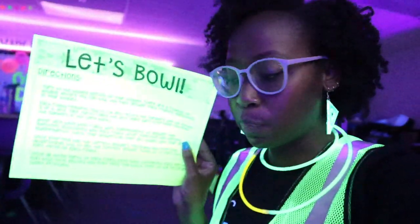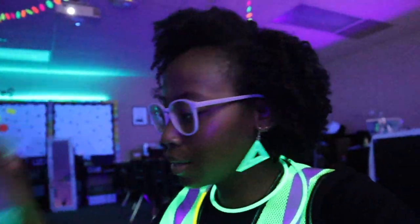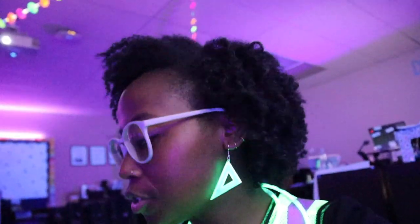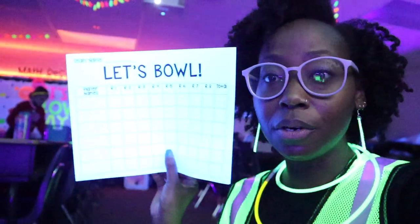But one of the stations was bowling, and what the students had to do was roll dice to make different digit numbers, like 4-digit numbers, 3-digit numbers, or larger fractions, all sorts of things. And inside their booklet, they had to round the numbers and write it in expanded form, write it in word form. And then after everyone would do that, they would bowl for points.